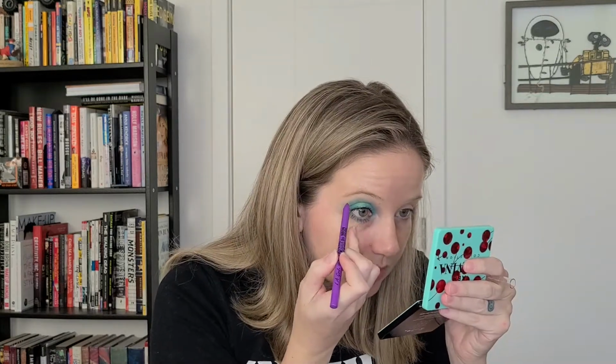So I've got the mascara on, and now to finish up the look, what I wanted to do is go in with another complementary color. It's another one of the LA Girl neon ones. It's just their purple one. And I'm actually just going to line my lower waterline.